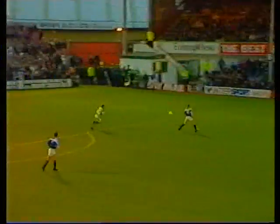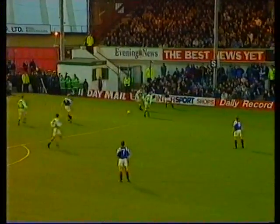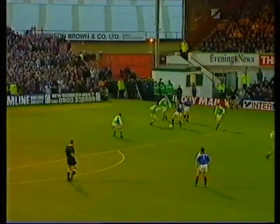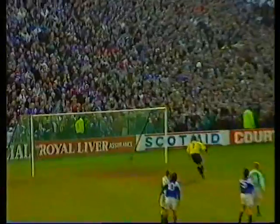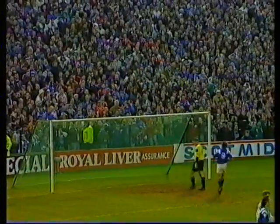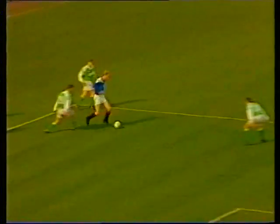Gary Chenko angling the ball in. McCall's return pass. Chenko has Trevor Steven available on his left foot. That's deflected. It was very close. Indeed, I wonder if Steven's shot, had it not been cut off, might well have troubled Chris Reed. There's Chenko. Steven again finding space at the edge of the area. Hit that extremely well.